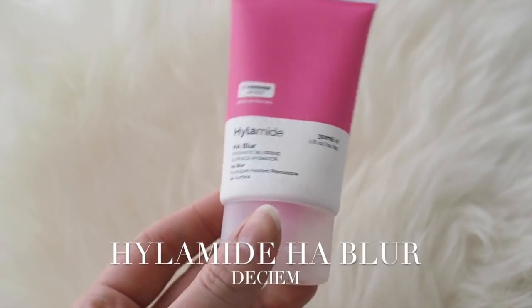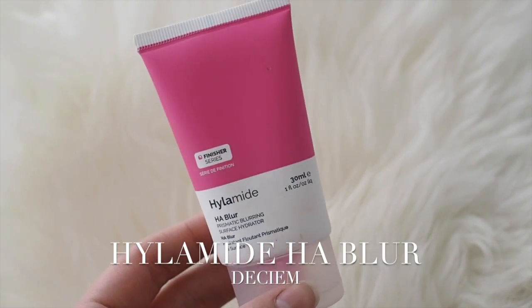And then to prime my face, I've used my Hyaluronide HA Blur. This stuff is literally going to be a cult product. It's so good at mattifying and taking away shine, but at the same time it blurs every imperfection on your face, and it's not drying, because it's really rare that you find a primer that mattifies and doesn't dry. So yeah, if you haven't checked out this brand, definitely do.